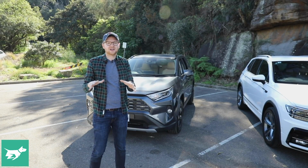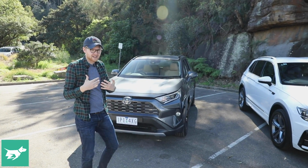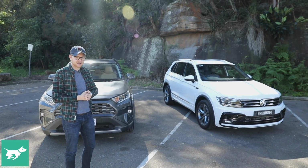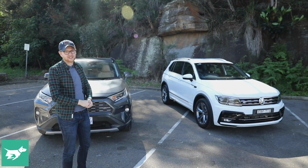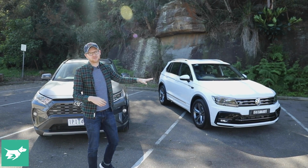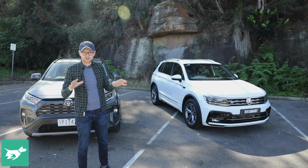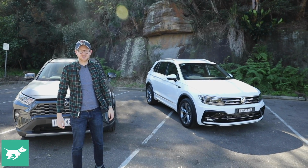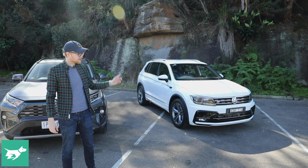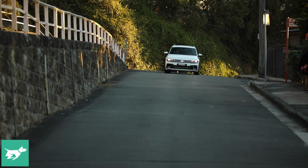But a real decider is going to be how these things drive, because the approach of these cars to driving dynamics is very different. In the RAV4, we have a naturally aspirated engine paired to three electric motors because we have all-wheel drive here. The Tiguan is more conventional, a turbocharged 2-litre petrol 4-cylinder. Which one works best for your day-to-day duties and to live with every day? That's what we're going to find out now. And to start with, I'm going to take the Volkswagen Tiguan out for a drive.